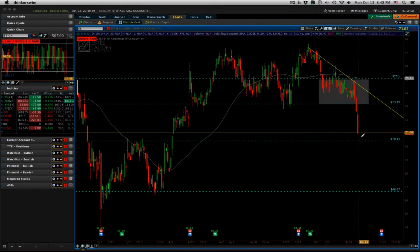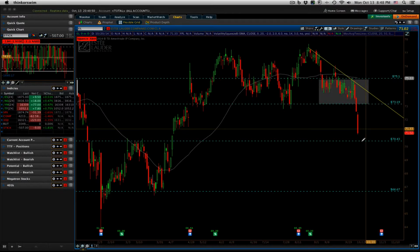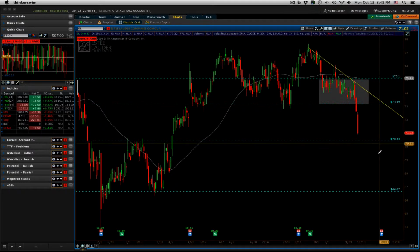I would potentially take some shares off at $70. And then the remainder of my shares, if I were to get so lucky and it come down to 66, I would take the remainder of the shares. So maybe you take half off at 70 and bring stop to break even, and then go ahead and take the remaining shares off at 65.